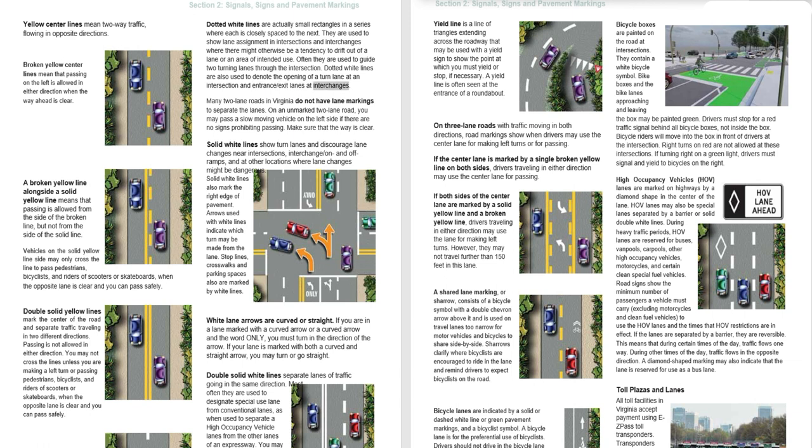Many two-lane roads in Virginia do not have lane markings to separate the lanes. On an unmarked two-lane road, you may pass a slow-moving vehicle on the left side if there are no signs prohibiting passing. Make sure that the way is clear.